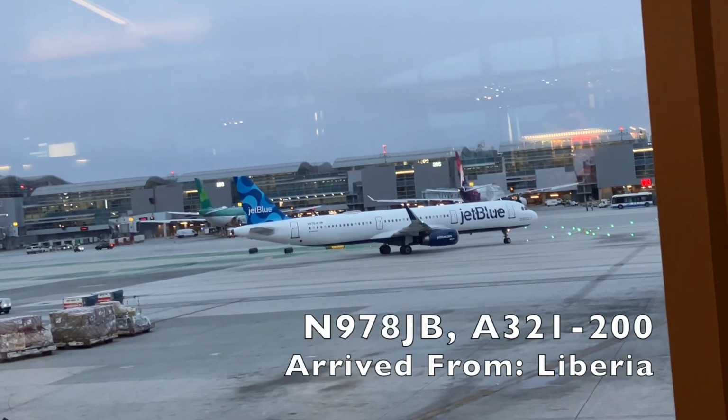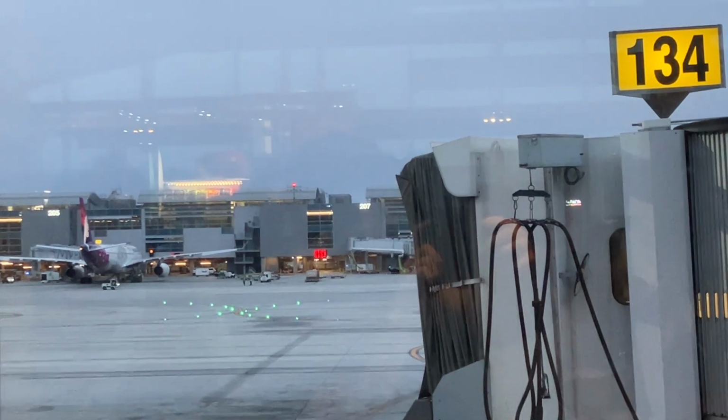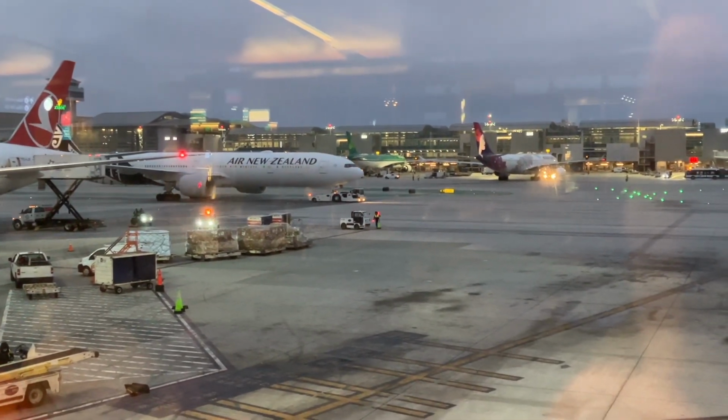Then there was a JetBlue A321 that came in from Liberia, and finally a Hawaiian Airlines A330-200, sadly never caught the tail of that one. And just as that Hawaiian A330 started pushing back, the Air New Zealand 777 that would take me to Auckland made its way to my gate.